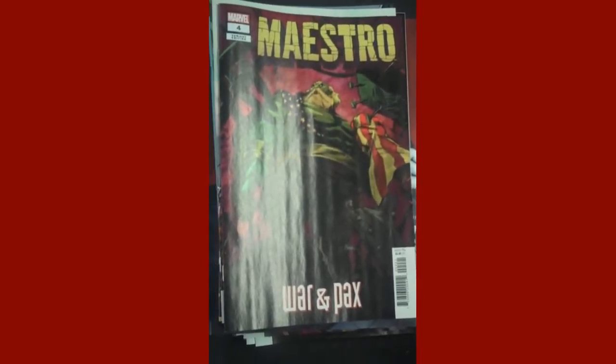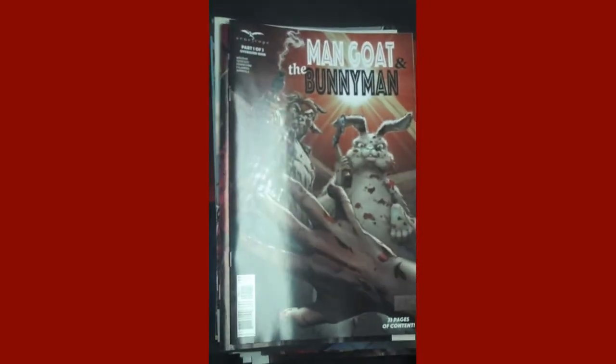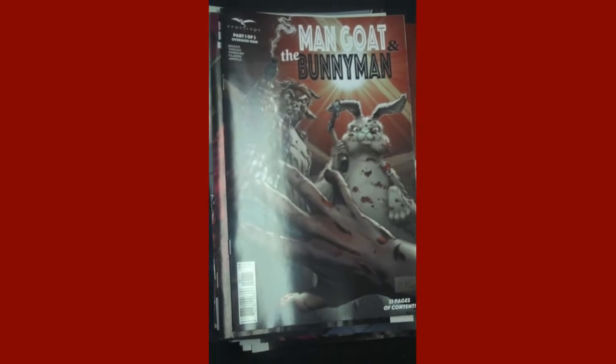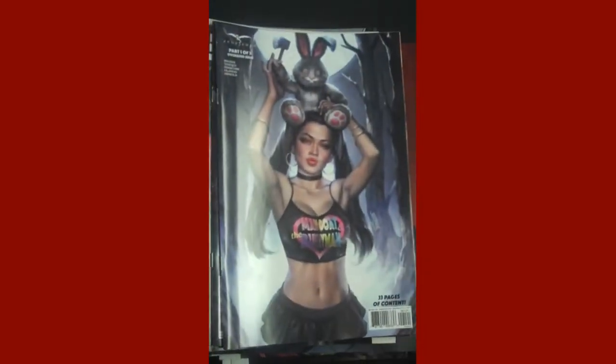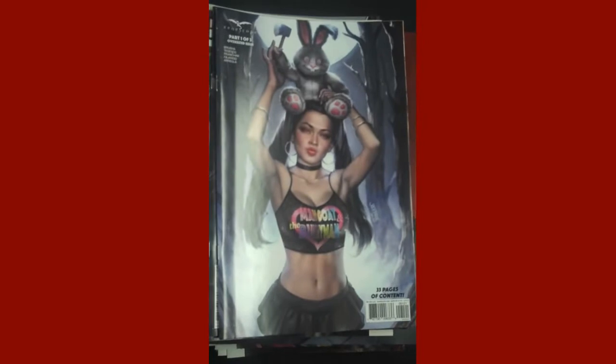From Zenescope Publishing, we have Man Goat and the Bunny Man, issue 1. And that looks to be quite intriguing. And as Zenescope is prone to do, their variant cover on that is a little bit saucier, but Man Goat and the Bunny Man, issue 1.